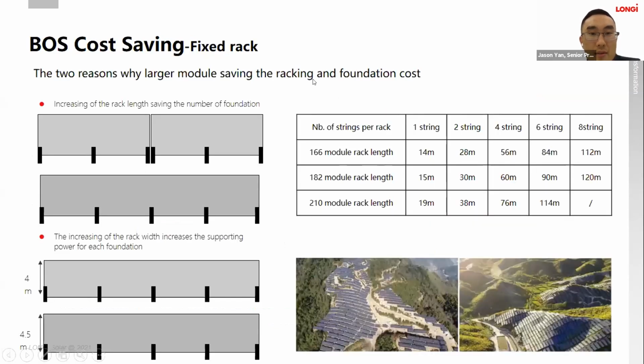After the analysis on reliability, in the last part I will show some analysis on the cost savings. Basically, there are 2 reasons why large format models will save the rack and the foundation cost. Firstly, when we increase the rack length, that will reduce the number of foundations. For example, if the large format model only uses 5 pile foundations and the small one uses 6, it will save 1 pile foundation. This is just a typical example. And also the increase of the rack width increases the supporting power for each foundation. However, in real application cases, we can optimize the number of strings per rack, for example, from 2 strings, 4 strings, and 6 strings, to optimize the rack cost and pile foundation cost.